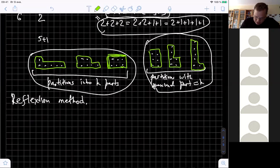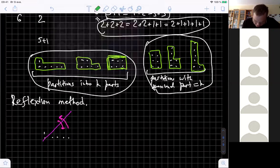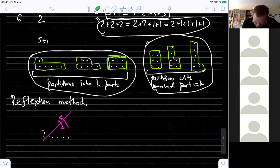So we can just write, for example, this partition, then draw the gray diagonal, and then make a reflection over this diagonal. If I do this, this point will go to here, here, here, here. So this point will go to there. Okay, so we reflect it over the diagonal, and so we can get the other partition. It is also called the transposition. When you transpose a matrix, you transpose it over the main diagonal. Here we can use this one.